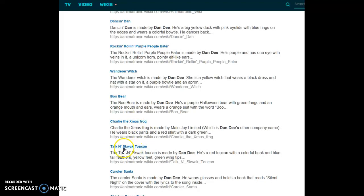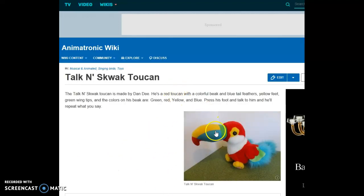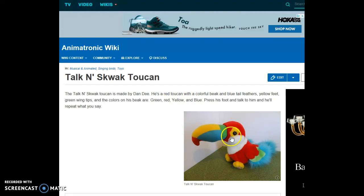Talk and Squawk Toucan. And he looks like this. Yep, if you push his foot, he will repeat what you say. The Talk and Squawk Toucan is made by Dan-D. He's a red toucan with a colorful beak and blue tail feathers, yellow feet, green wingtips, and the colors on his beak are green, red, yellow, and blue. Press his foot and talk to him, and he'll repeat what you say.